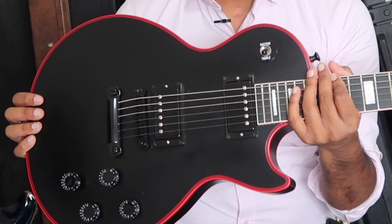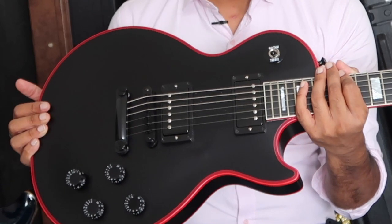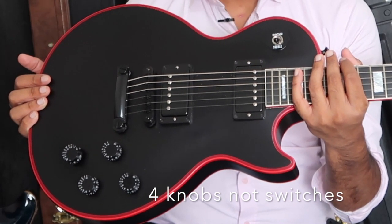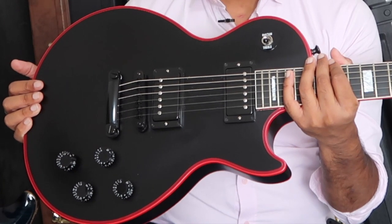I wish all humbuckers came in black chrome, actually. And black hardware all over, the standard Tune-o-matic. And of course, switching wise, you've got the 4 switches, which is the neck volume, neck tone, bridge volume, bridge tone, and the 3-way switch for switching between the humbuckers.